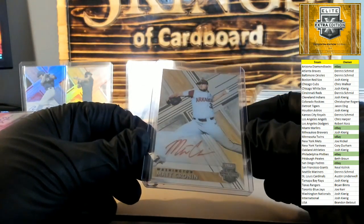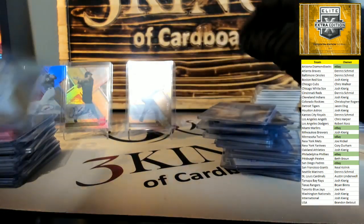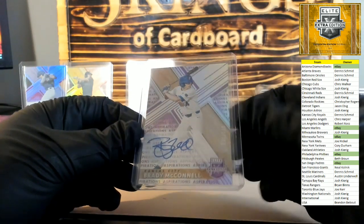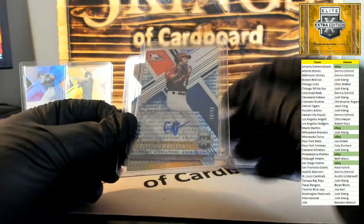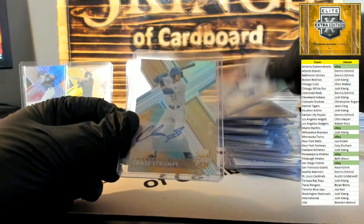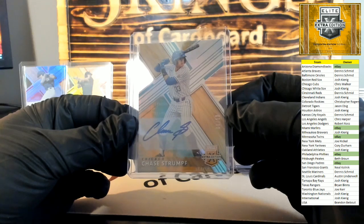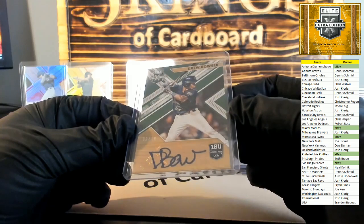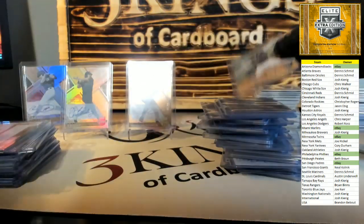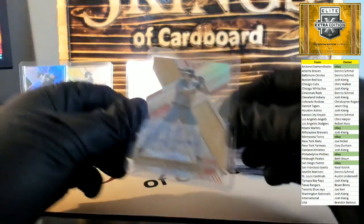Red ink, not numbered, but Matt Cronin Optichrome Auto. /75, Matt Manning. Brady McConnell /100. Ryan Jensen /50. Christian Bautista /50. Chase Strumpf /10, numbered 8/10. USA Auto, Drew Bowser, numbered 2/10. Victor Mesa, nice one to the Marlins, /99.